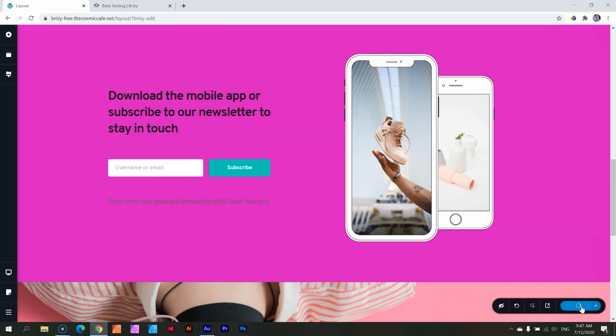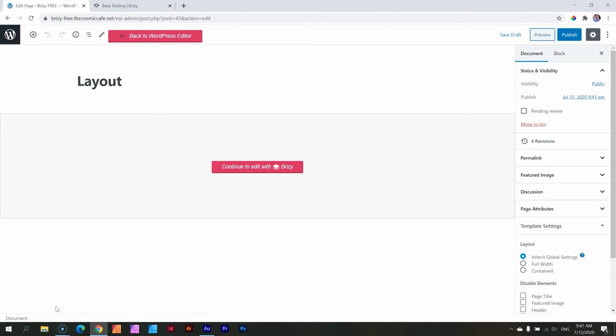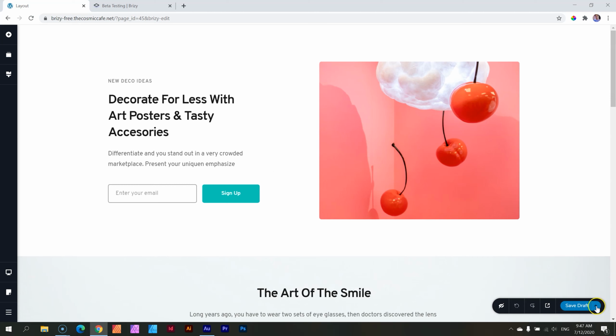So let's click on save draft, and then I'll just go back to my dashboard for purely the purpose to show you that when you come back, it will still be in draft mode. So here we are. We click again on continue to edit with Brizy, into Brizy, and then you see save draft still enabled. This is part of Brizy Free. So I mean, this is also great features to bring in.